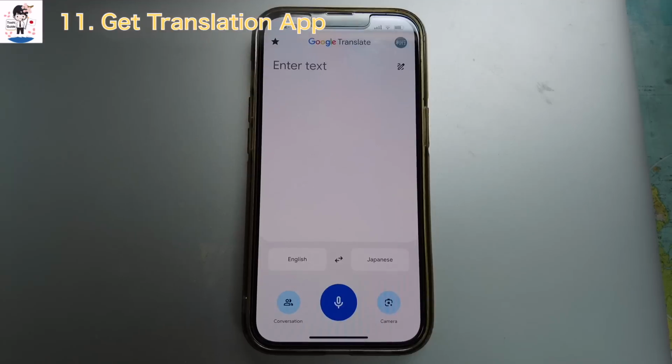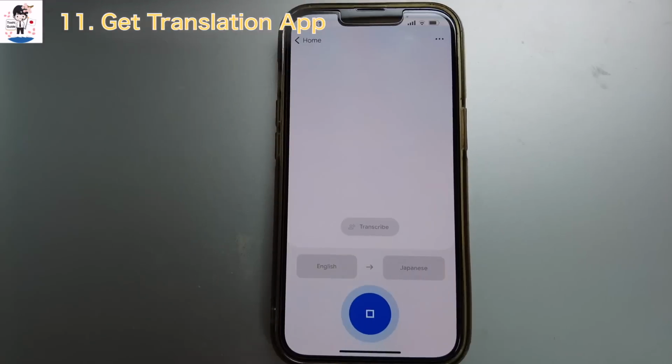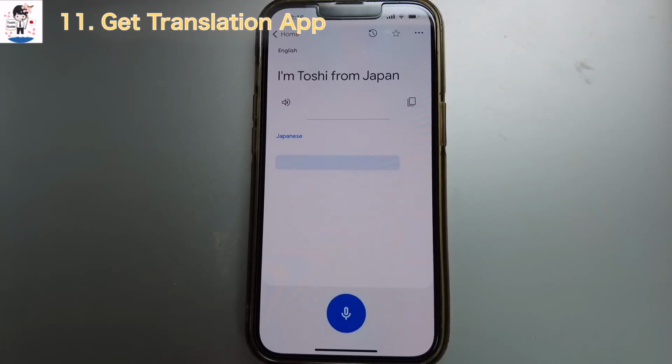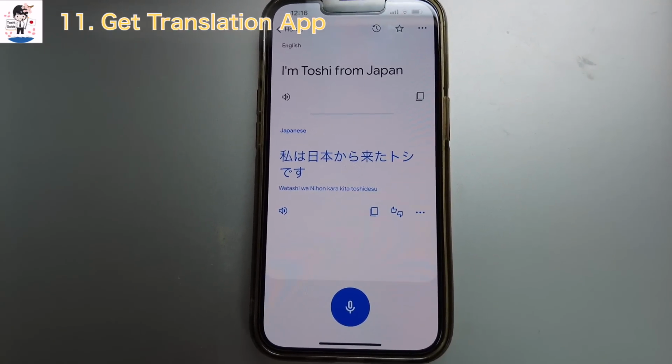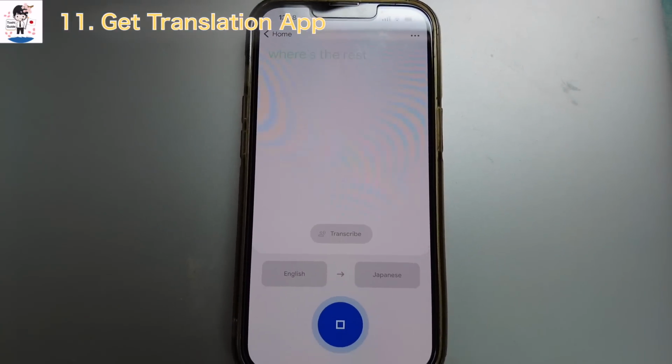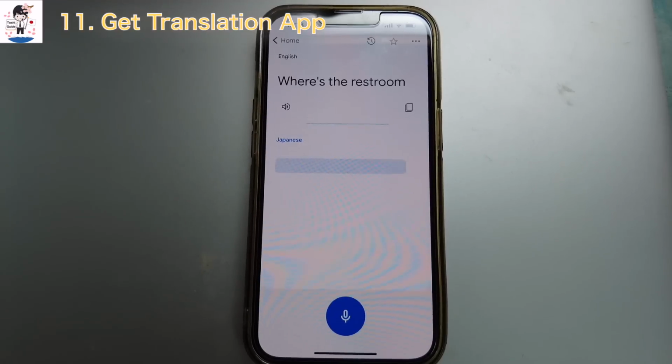You can speak into your phone in your language, and Google Translate will quickly translate what you said into Japanese. The person you're talking to can respond in Japanese, and the app will translate their response back to your language. It's like having a personal interpreter in your pocket.